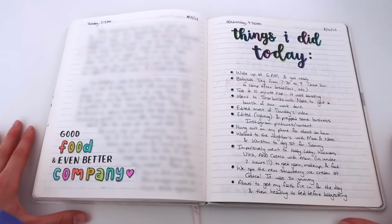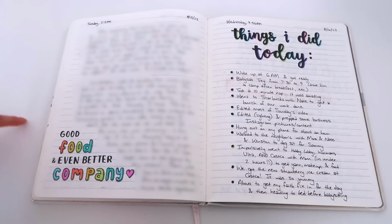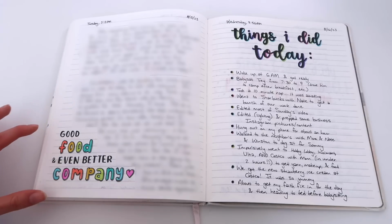August 15th and 16th, which means we're officially halfway through the month of color. I'm gonna blur out this whole entry too, but on this day I got lunch with a whole bunch of people, and so I said good food and even better company. I really love the colors that I used for this and just the way that this looks.